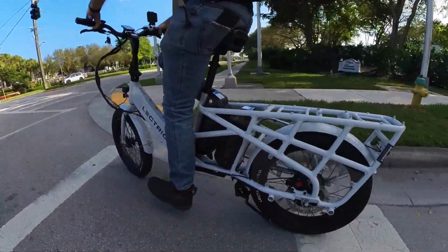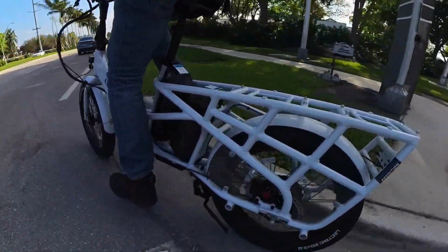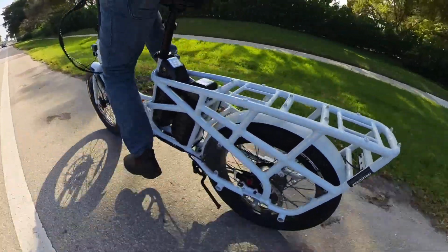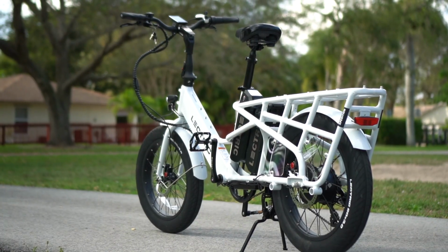And that's kind of what this bike is too. I've described it like a poor man's Tern GSD cargo bike. It's nowhere near the quality of those $6,000 cargo e-bikes, but it's 80% of the way there for 20% of the price. You get a lot to love here.